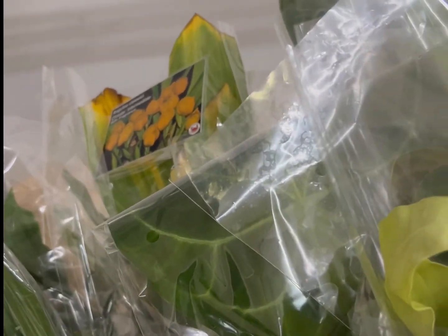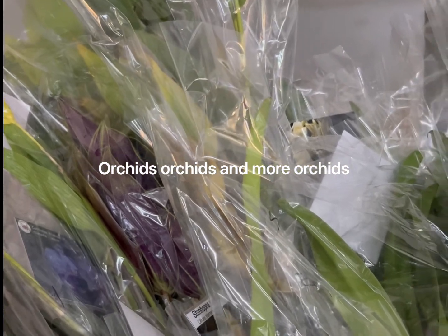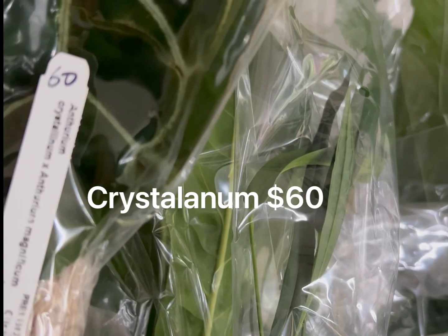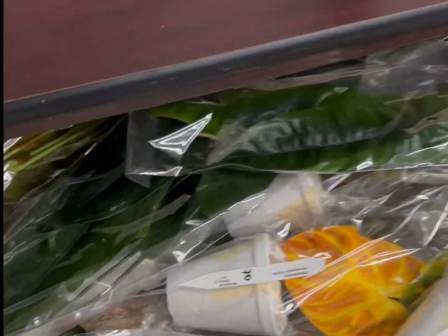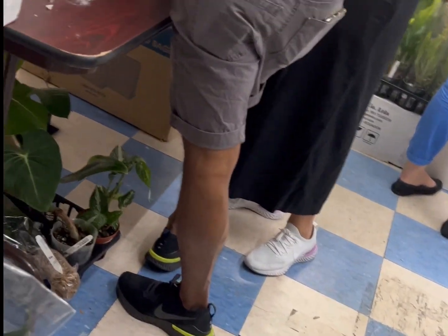Honestly, I bought some plants. I'm going to make a separate video to go over the haul, just because this one is 37 minutes and I'm exhausted. The sun is very hot and I did a lot of walking. What is this? Crystallina, $60. They were pretty healthy, especially the ones that were already in pots. I was happy. I needed a pick-me-up after my experience with the plant life. I will not be ordering from them again.